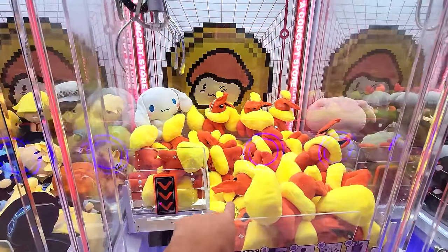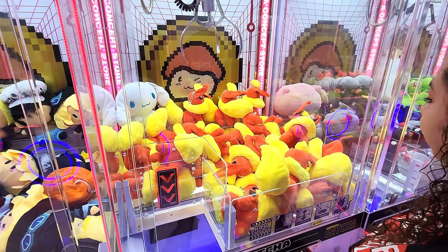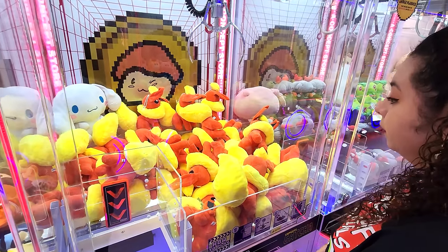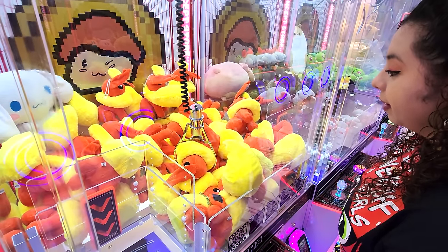That one looks really good. Can you try for one of these? I want to see if we can win one of the Flareons, because I did see someone else walking around with one. And I want to see if maybe we can win one as well. All right, let's see if I can get this. Oh, that's its tail. Is that the tail? Yeah. I think it has a big tail. It really does. Rotate. Yes. Oh, that might be good. Come on.